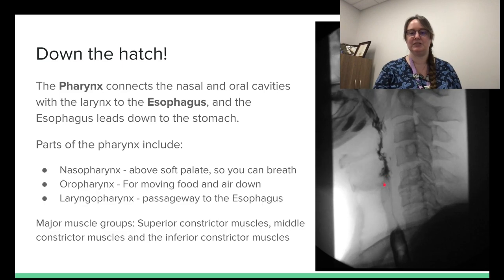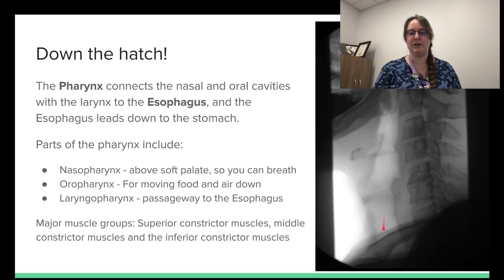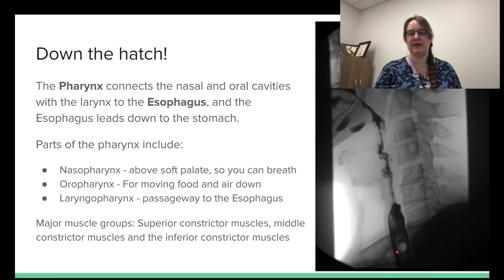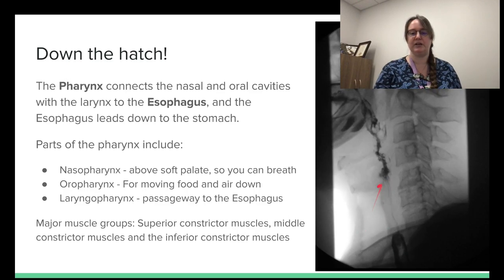And you'll notice right here is where the airways are. And see, it's open right here, but it restricts and closes off so the food goes that way. So that way we don't get food down our windpipe.